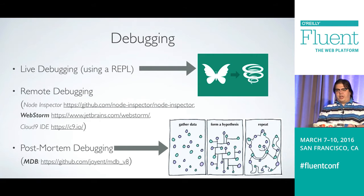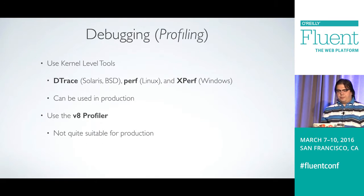So it is more scientific, and it's relatively easier to figure out the root cause of a problem by analyzing a core dump in a post-mortem fashion than directly tapping into a service using a REPL and trying to find out what the storm is about, basically.